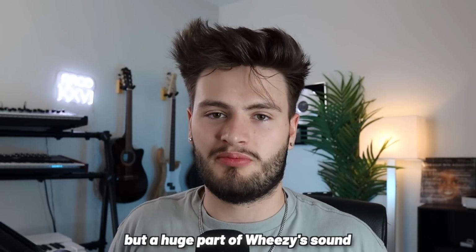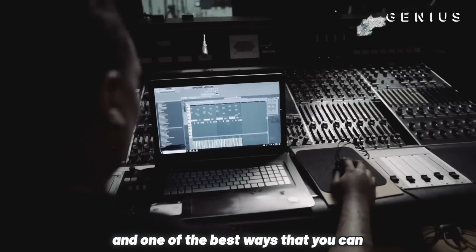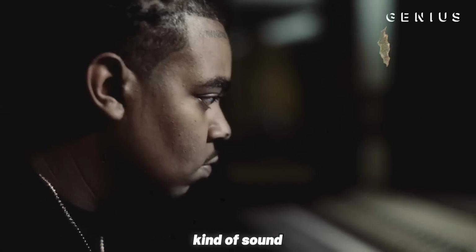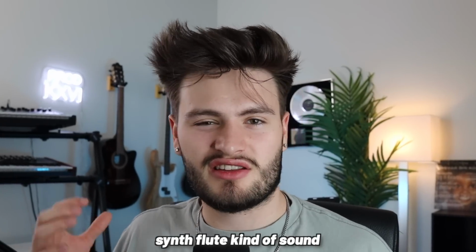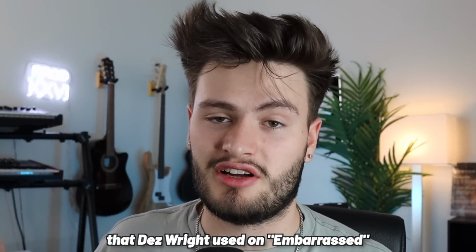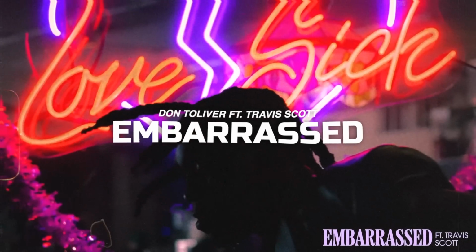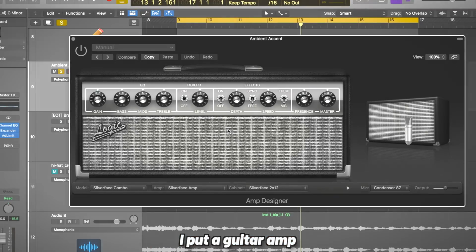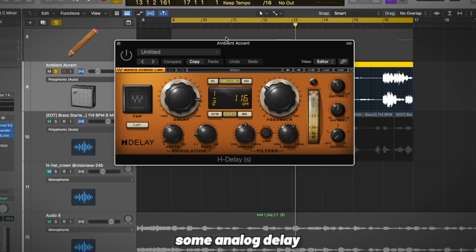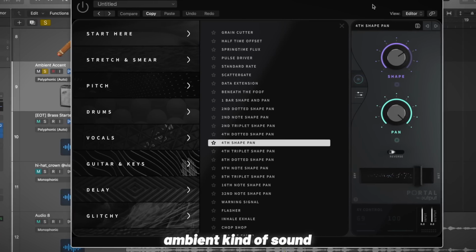And this sounds cool on its own, but a huge part of Wheezy's sound is his unique melodies, and one of the best ways to achieve that wavy sound is through processing with a ton of effects, just like the delayed synth flute sound that Des Wright used on Embarrassed. So on top of that synth phrase, I put a guitar amp, reverb, some analog delay, a filter, and finally Portal to really give this a unique ambient sound.